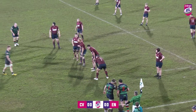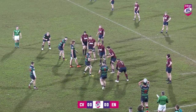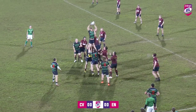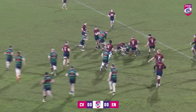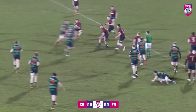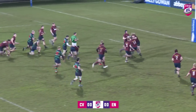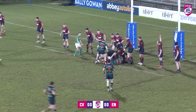So another opportunity. Clogher Valley got the first line out nice and cleanly. They're sticking to that five-man short line out. Up they go in the midfield again. Nice ball off the top there. Huge run. Callum Smyton getting heavily involved so far in these early exchanges. Oh, what a great run there. David Stinton gets to within five.